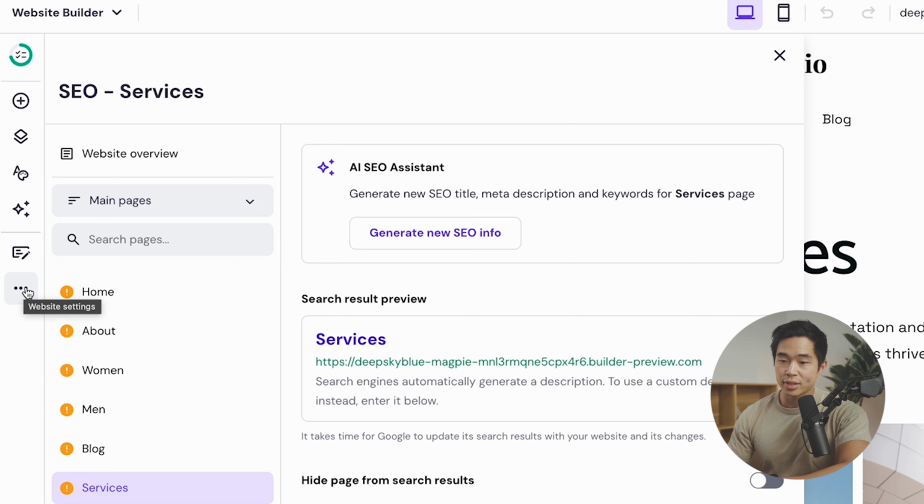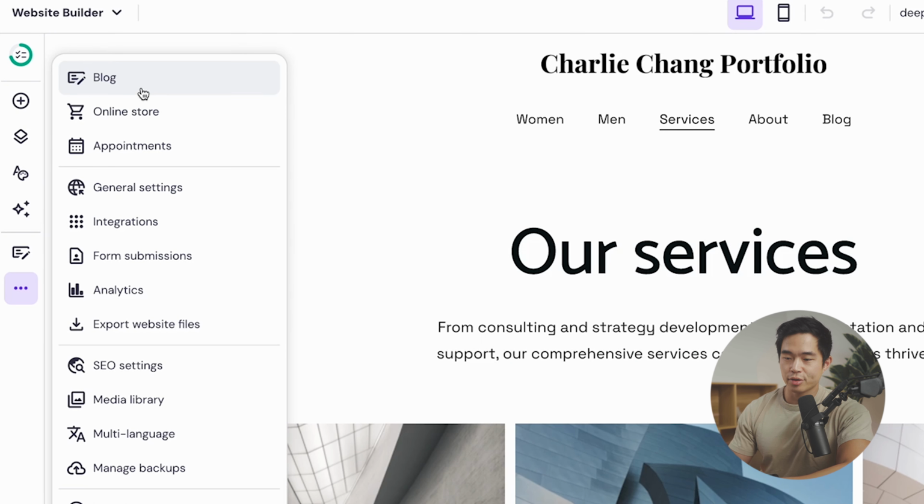So we'll click on these 3 dots right here, and you'll see this pop up. There are a ton of other things you guys can do within the website builder. So first, we can create an online store. We can also have appointments if we want people to book our services or whatever it is. And we have this whole section here with general settings, integrations, form submissions, analytics, and even exporting your website files. So first, I'll show you the online store real quick.